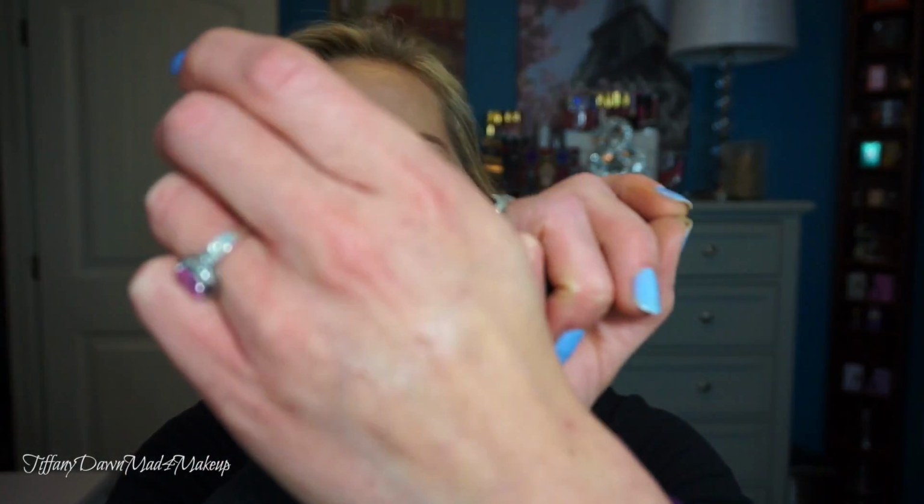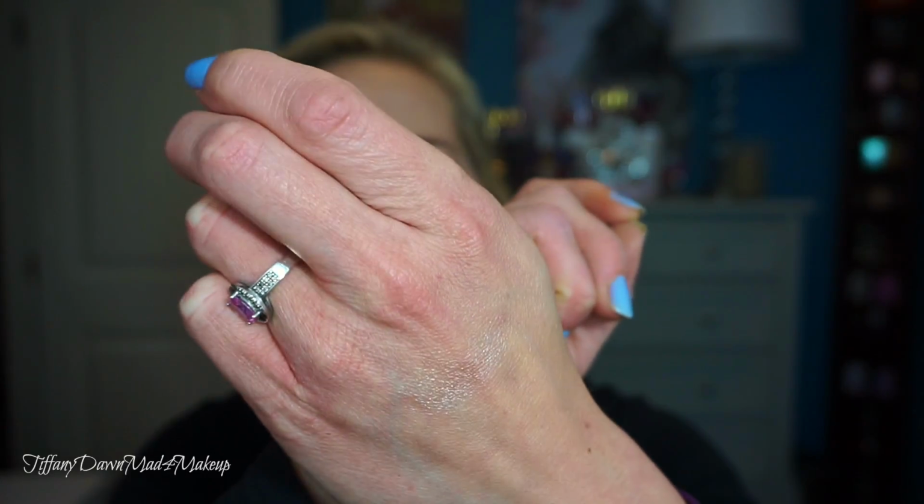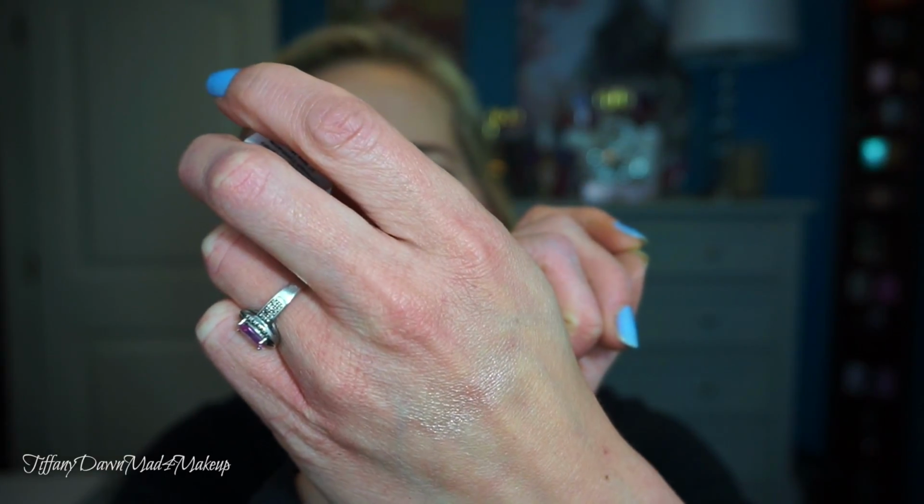So let's do a little swatch so you can see how it swatches too. I have no idea, I have never tried this eyeshadow before. And it honestly looks kind of like a highlighter when you put it on. It's just a very light shade.